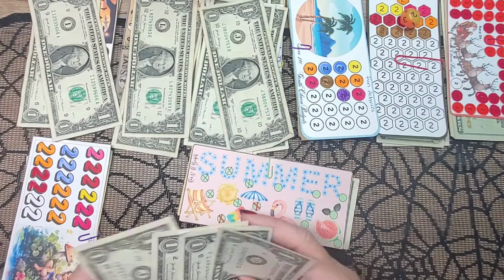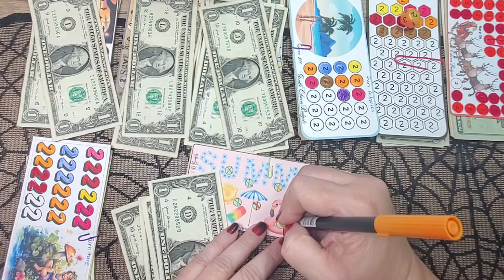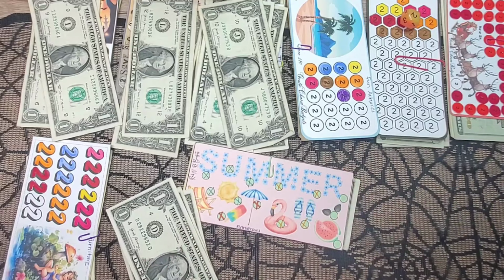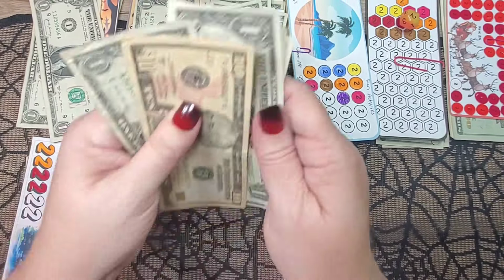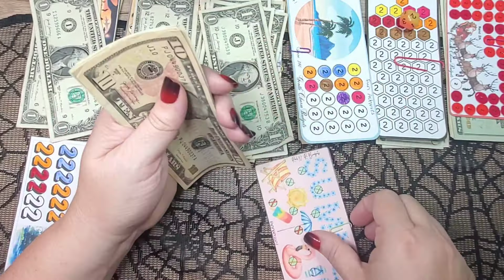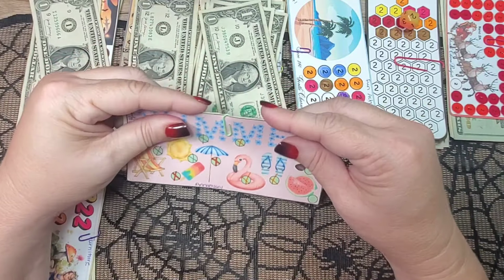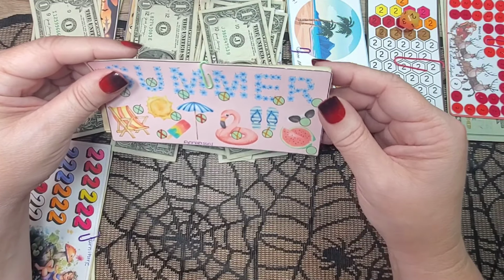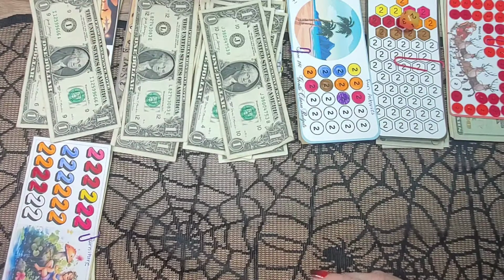This one got $4. Each one of these is a dollar, so I get to mark off four. And it has 10, 11, 12, 13, 14, 15, $16. And we're just going to call that one finished. I don't know. We'll see. Let me just put it over here.